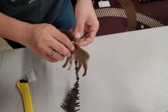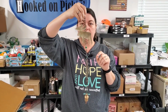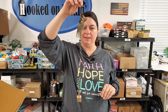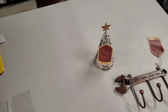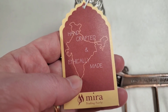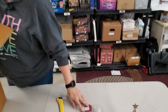Oh, it's like a wind chime, our moose wind chime. Yeah. We had this before, I believe. We sold out of them fast, didn't we? I like it. Moose and tree. They're nice pieces. They really are. It's got such a pretty ring to it. And, fair trade people. Handcrafted. Ethically made. Clever. Okay, here's another moose.